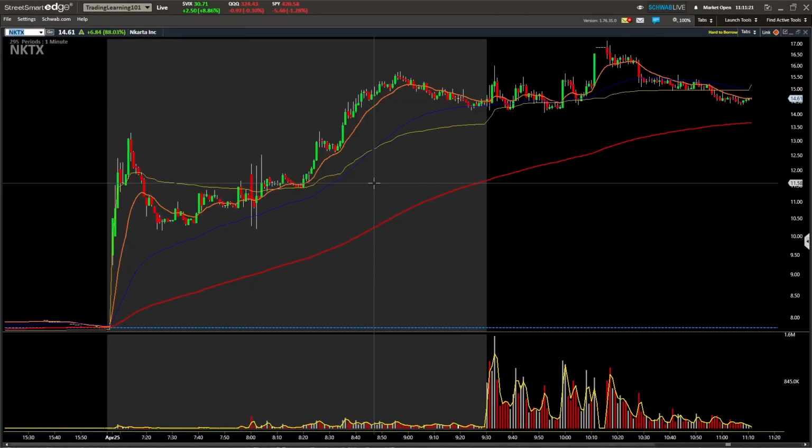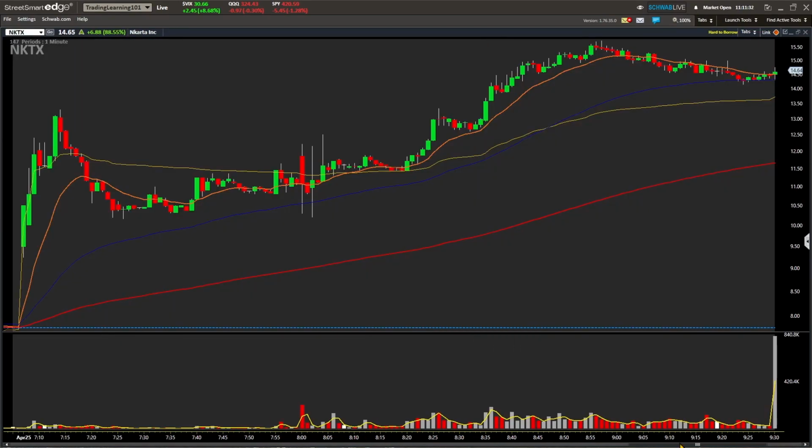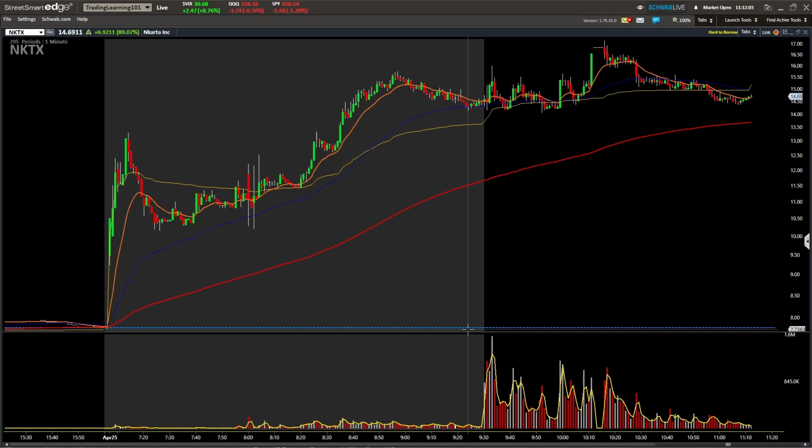NKTX gapping up this morning. We had a lot of volume pumping into this pre-market. Let's zoom in here, pre-market. All this volume was pumping in. Every 1 minute, 100,000 was pumping into the stock in volume. And it had a good run up here from 1030s all the way up to a high of 1560. I think it was up 90% pre-market before the market opened. And even I was saying, man, this is up a lot. It's up a bit too much right before the market opened.